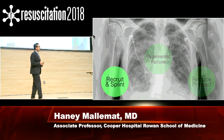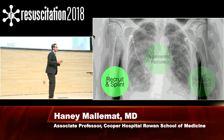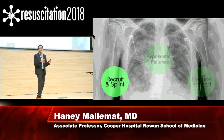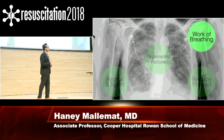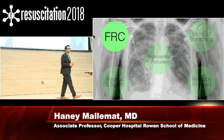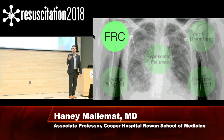It also helps to pop open those alveoli that have collapsed and keep them open. Because what happens, you take a breath in, you open up the alveoli, they collapse right back down again. But when you provide continuous positive airway pressure, or EPAP, or PEEP, whatever you want to call it, it's all the same. You keep those alveoli open. So that will decrease your work of breathing, because that's when the most energy is expended, when you're opening up those alveoli. And then finally, it helps you with your functional residual capacity, your FRC.